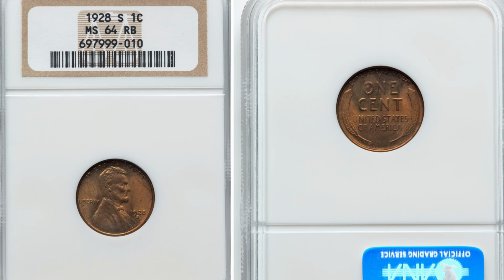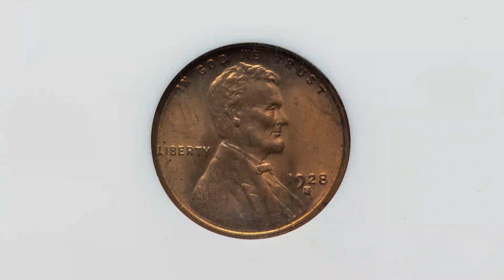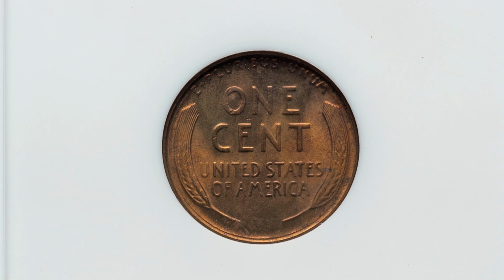$504. Think about that for a moment. This coin isn't even a technical gem. It's an MS64, but because it has that crucial red-brown luster and it survived the often poor San Francisco strikes, collectors are willing to pay up. This proves the rule. Mintage beats grade when you're dealing with the S Mint mark for 1928.